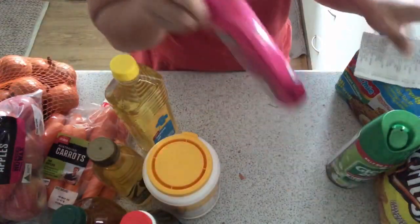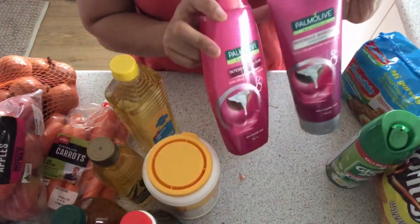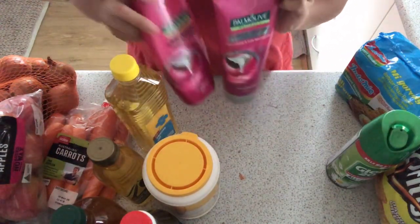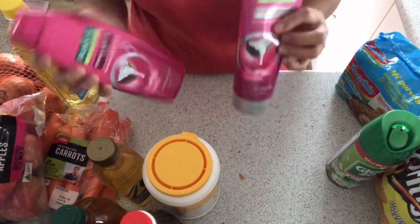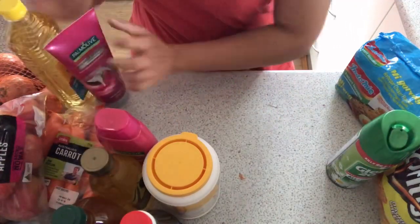And then, naubusan kami ng shampoo and conditioner. So, eto na lang yung binili ko. Mas mura siya kaysa mga Pantene, tsaka yung ibang brand. Nagsisale naman din yung Palmolive. And I'm going to try this one. This is my first to use this. Sana hindi ako ma-disappoint sa brand na ito, na shampoo and conditioner.